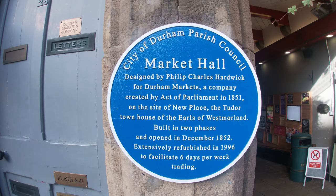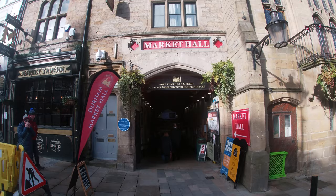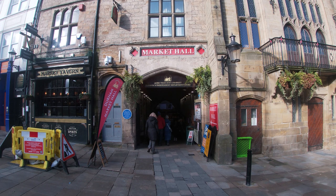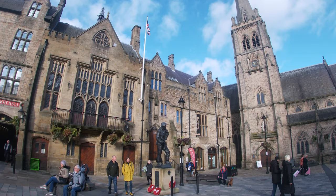Now, this is the Market Hall. This was once the site of a 15th century townhouse of the Neville family. Unfortunately, this was demolished in 1851. The Neville family, or the House of Neville, was a leading force in English politics in the later Middle Ages. The Market Hall these days hosts 40 independent traders selling foodstuffs, jewellery, toys, homewares and more. There's also a cafe situated on the first floor which can actually be accessed via either stairs or a lift.